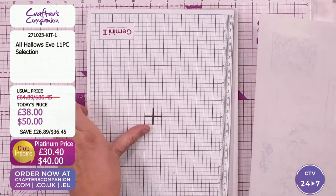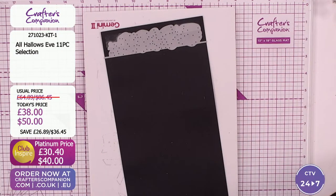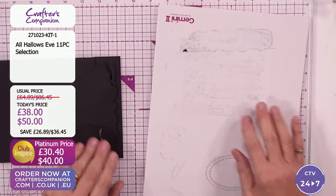Like you were saying, Debbie, there are lots of different colours about this year, aren't there? Absolutely. I was really shocked. I don't know whether I've been living under a rock, Jan, but I've never seen pumpkins the colours they've been this year.